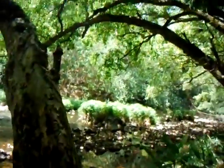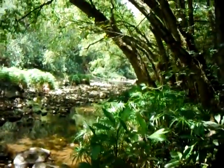Okay, well, this looks like a pretty good spot. I got water here. It comes all the way up from there. There's also a couple of other things here that are pretty neat.